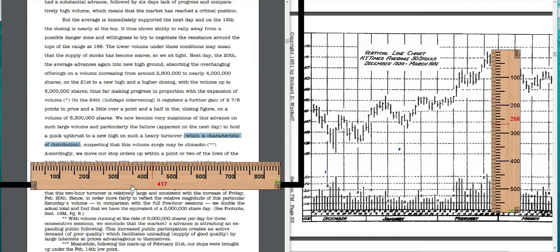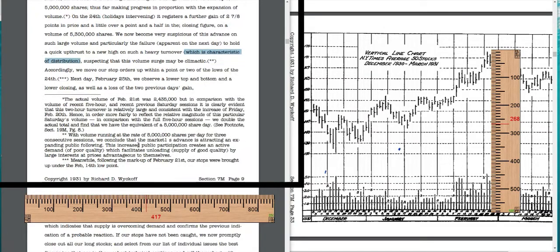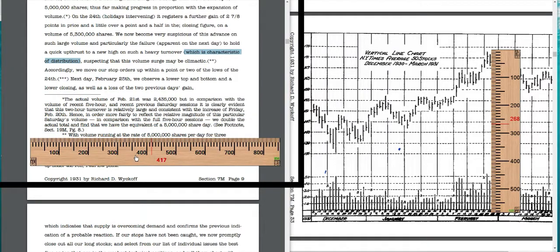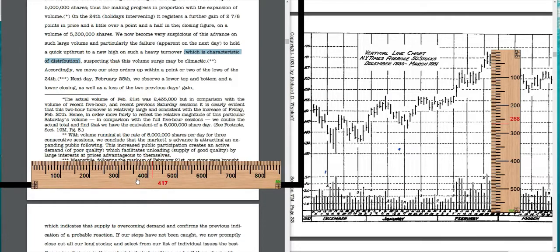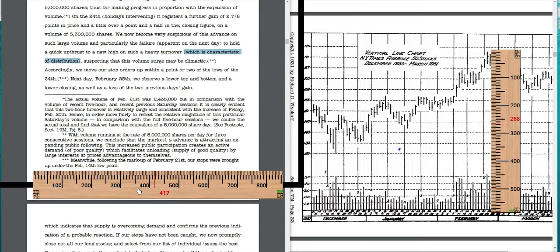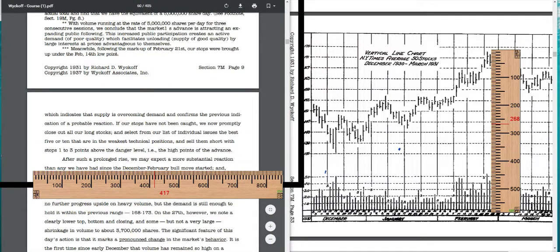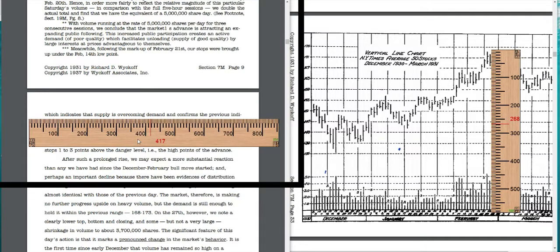Accordingly, we move our stop orders up to a point. And what happens? All right. So again, he does some stuff because Saturday volume he like doubled it or something. Those days the markets were open on Saturday, but obviously there's less volume, so to make stuff kind of comparative, what he would do is double the volume, something like that.